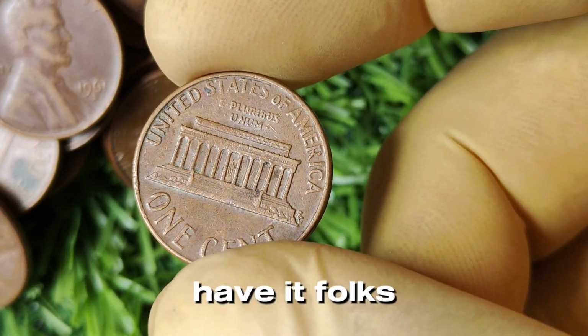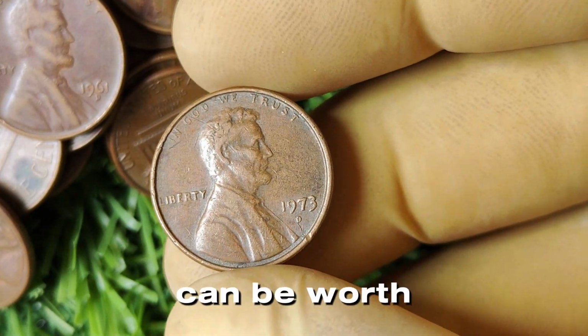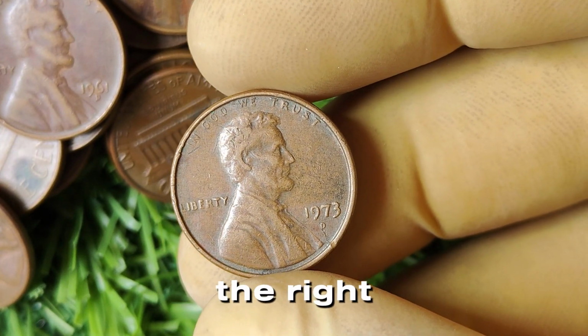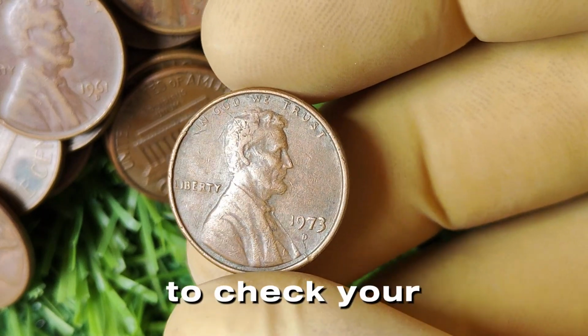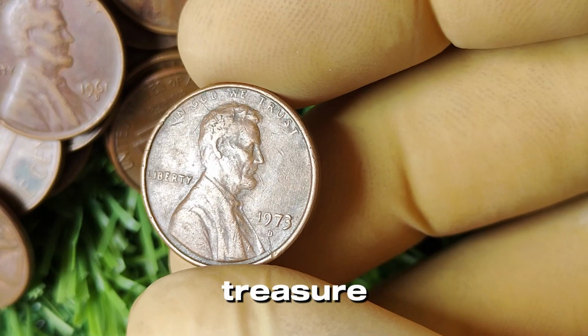So there you have it, folks. The 1973 D Lincoln penny can be worth a small fortune if you find the right one. Make sure to check your piggy banks, drawers, and coin jars. You might have a hidden treasure.